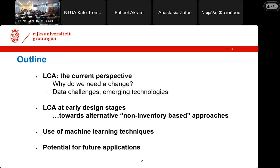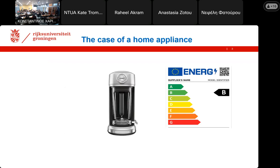Finally, I'm going to show you some applications of these early stage assessment methodologies that have been already published in fields like petrochemical industries and bio-based industries. And I'm going to give you a potential expansion of this concept for the case of building materials in order to be consistent with the topic of this workshop.